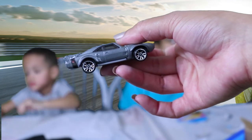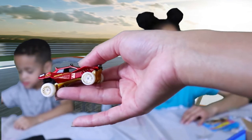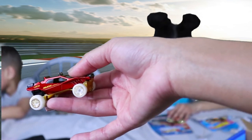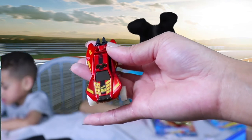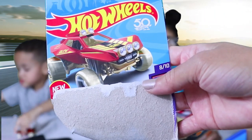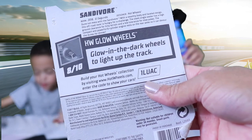Very nice. Very cool. Can I see that one? Yeah, pass him that one. All right, this one is the Sandivore. I keep forgetting the name. It is a coppery red color. It has a yellow design right there, like a mustard yellow. It has huge wheels and tires that glow in the dark. And this is 2018. It's supposed to not have been released yet, so it should be coming out soon. It's very cool. This one also says 8 out of 10 and new for 2018. Glow in the dark wheels to light up the track. It says born 2018, El Segundo.